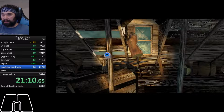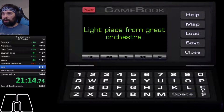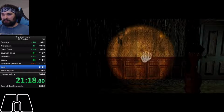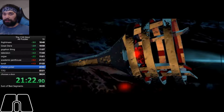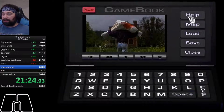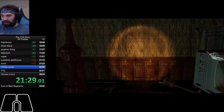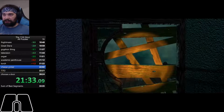There we go, now we can click on the academic penthouse, which is the rook, or the white rook, in the chessboard. Light piece from Great Orchestra, Torque, Estra, Torch. The cheese grater. Alright, cheesy gadget sounds larger. Larger can also be described as greater, and therefore cheese grater.